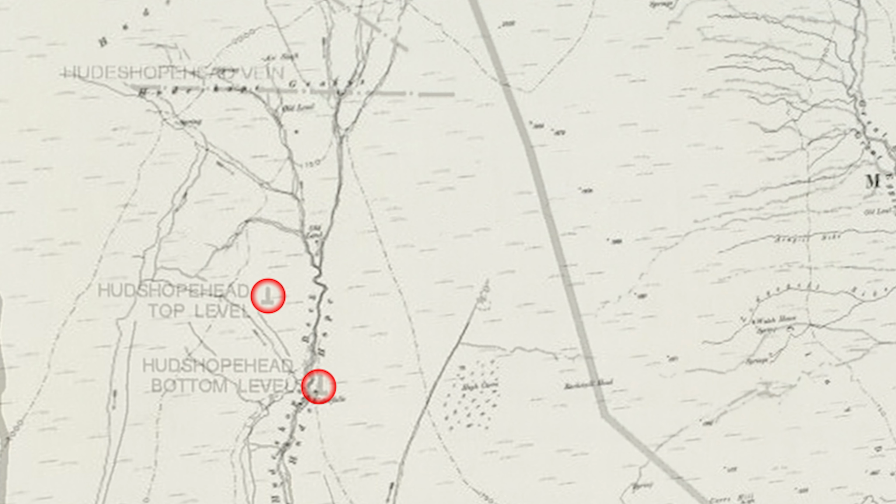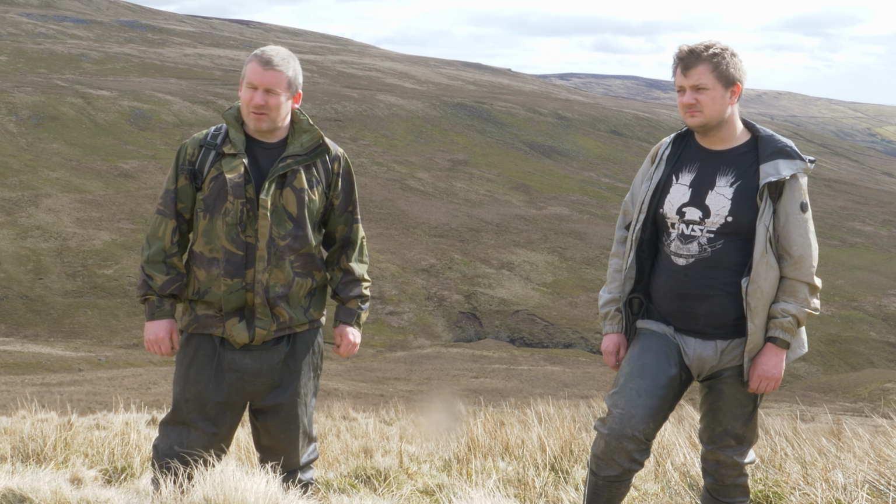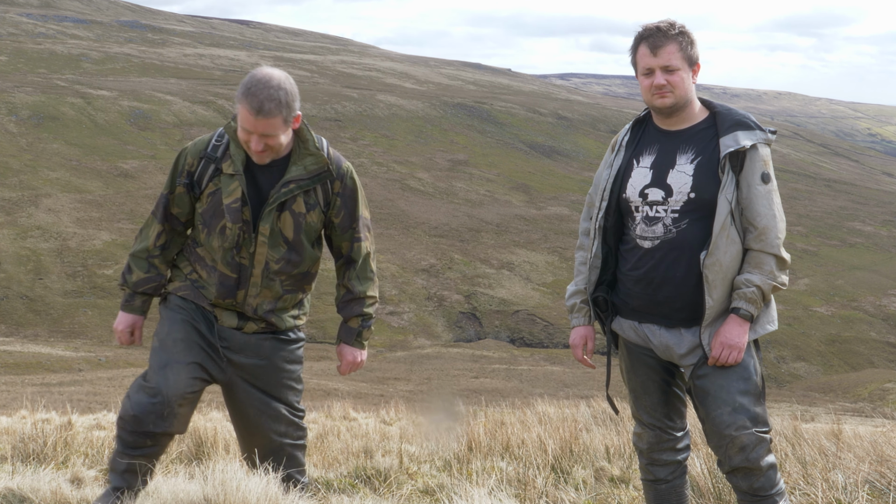So to me, now that we've had a good explore up here, and it was hard going, I'll tell you. We've had to have a canny rest before doing this part of the video, but it does appear that the location of the Hudeshope mines is incorrect, so we'll crack on. It's quite a lot further up the valley, beyond that S-bend there. You can see on the map where the Y junction is. We'll go and have a look at what we've now determined is actually the Hudeshopehead lease. So join us back in a couple of minutes.